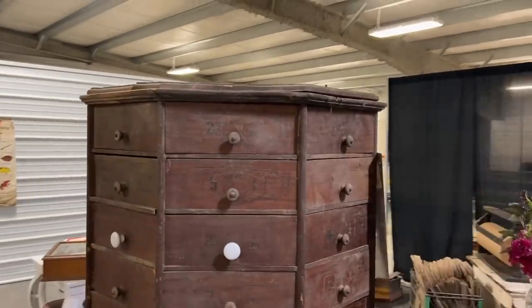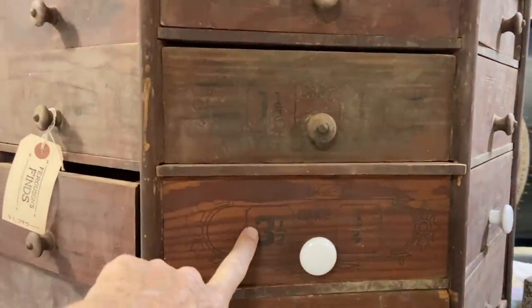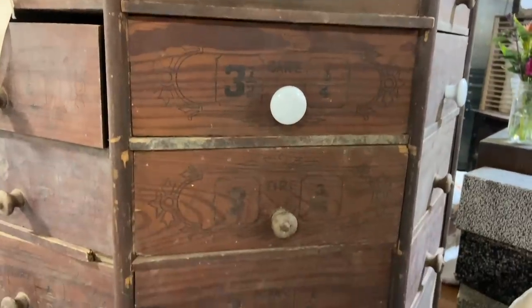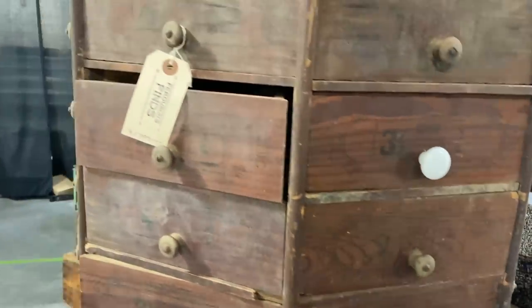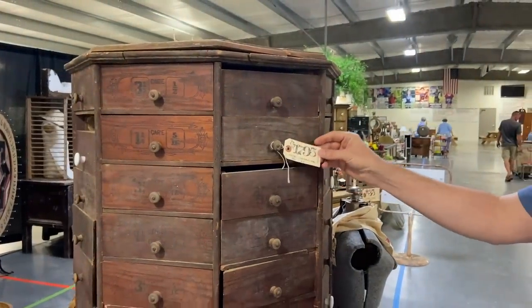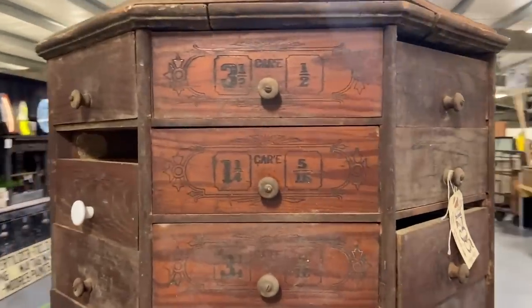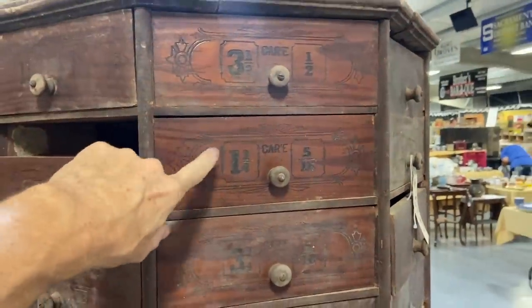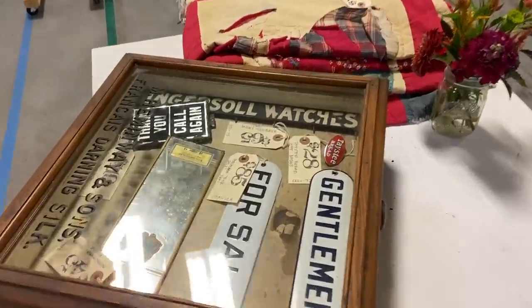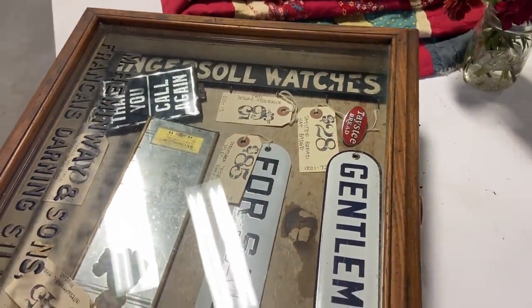Old hardware display. This is great. Look at this. It's got all of the markings for the different sizes of stuff that you're getting on it. This is priced at $17.95, but that is really a neat piece. You can tell this was a barn find because one side is a lot cleaner than the rest because it sat up against the wall. Thank you, call again. Tasty bread. They've got cool stuff.